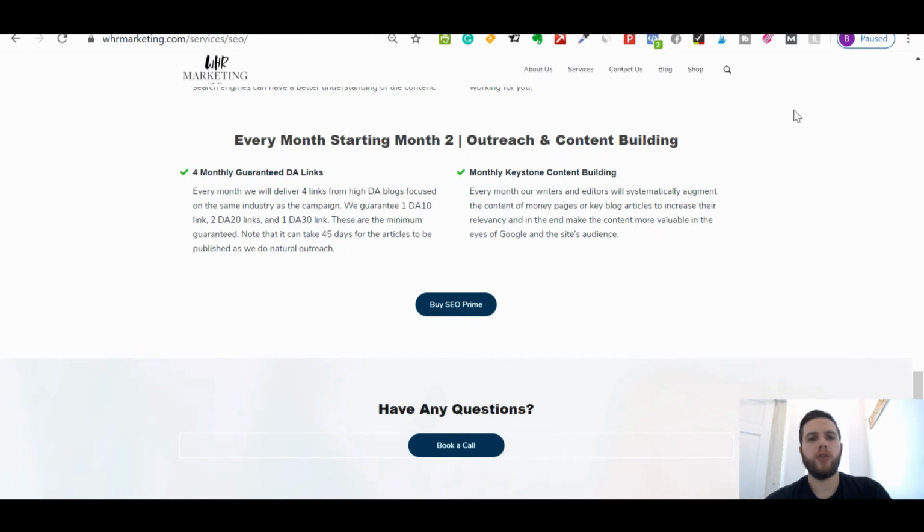From month 2 onwards, we'll do all that we've done in month 1, plus we'll build high quality backlinks and we'll build high quality content to get you ranking high on Google.